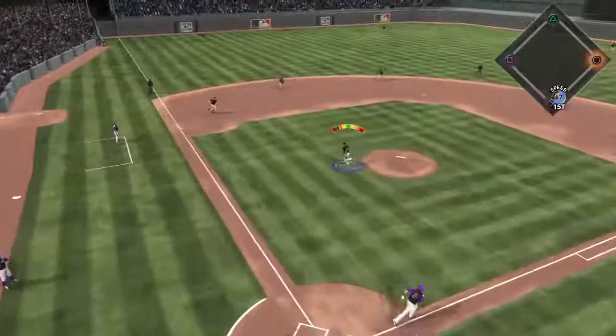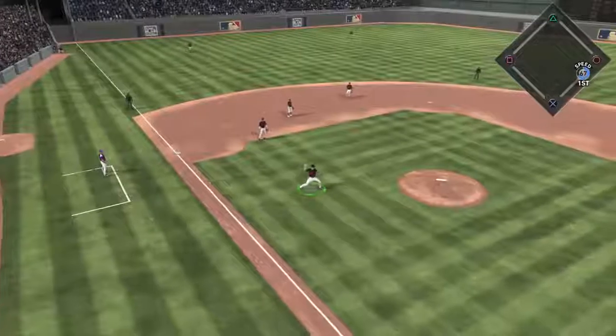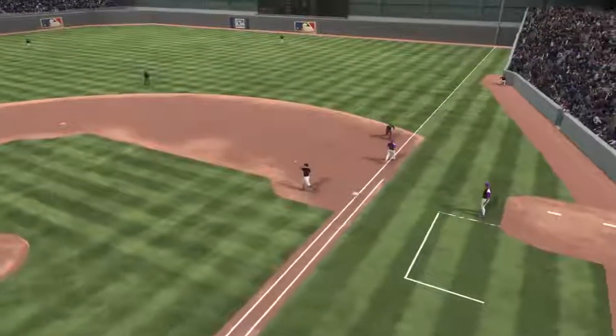A bouncer to the left side. Throw over to Gehrig. Out, and that's out number 2.